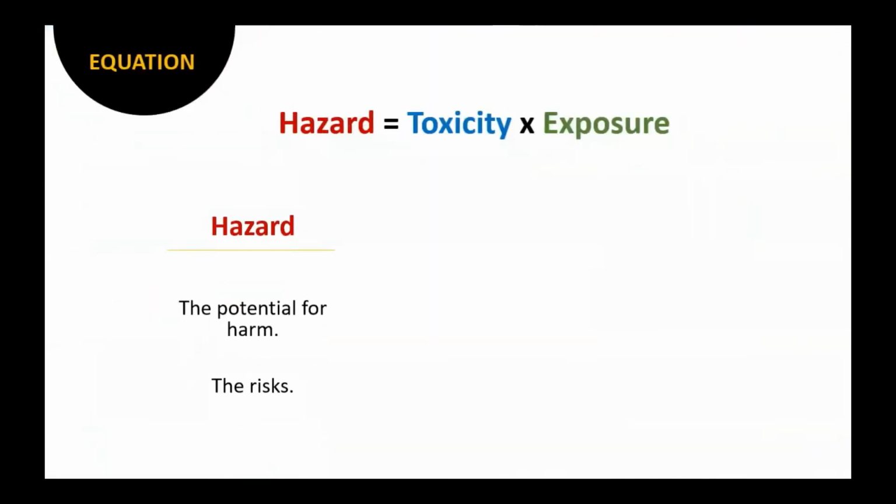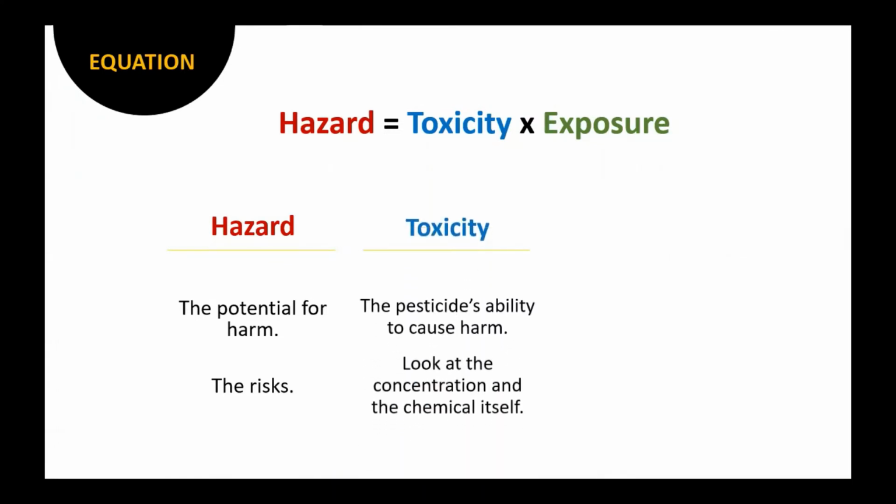People who work with pesticides or in areas where pesticides are used might ask, how hazardous is this product? They're concerned about the potential for those pesticides to cause harm and the risks involved when using pesticides. The hazard is directly related to the toxicity level of the pesticide. Is it acutely toxic? What's the signal word on the label? What are the long-term health effects?